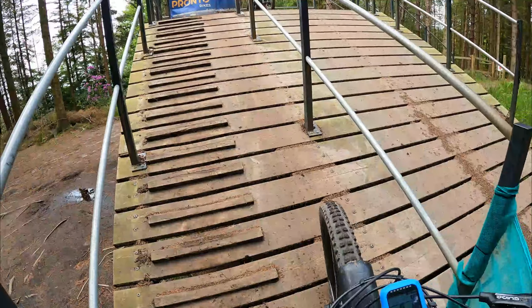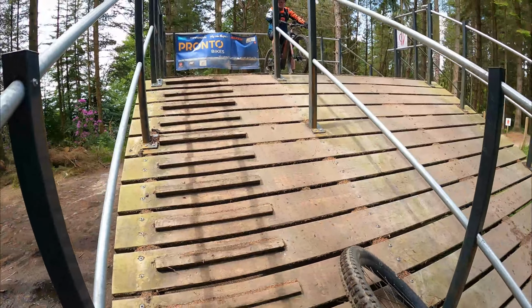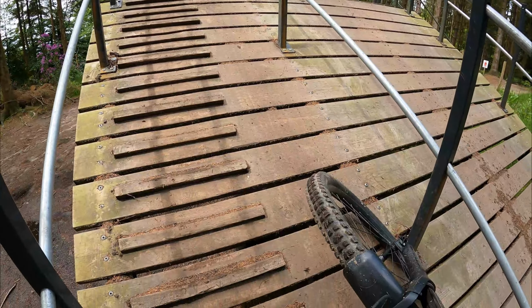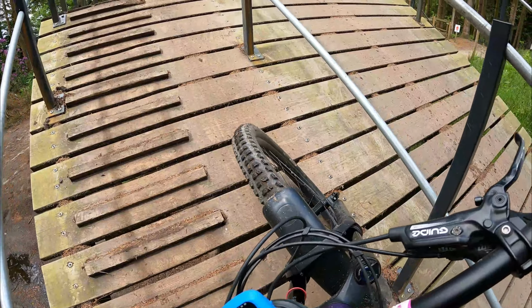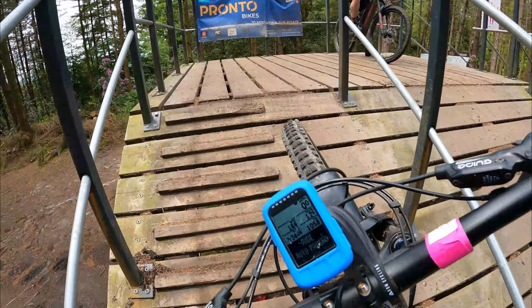So I'm going up again, but this time I'm going to the red trail. No, this thing is seriously heavy.